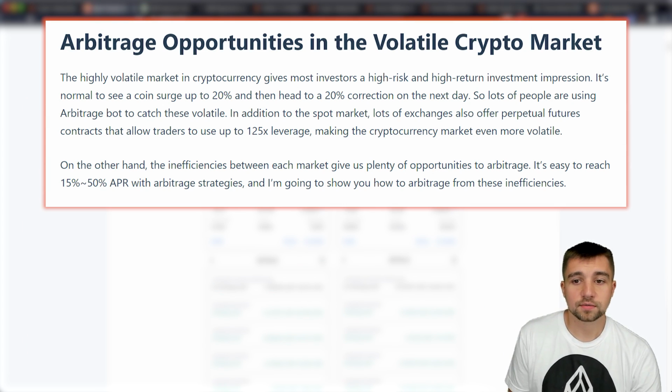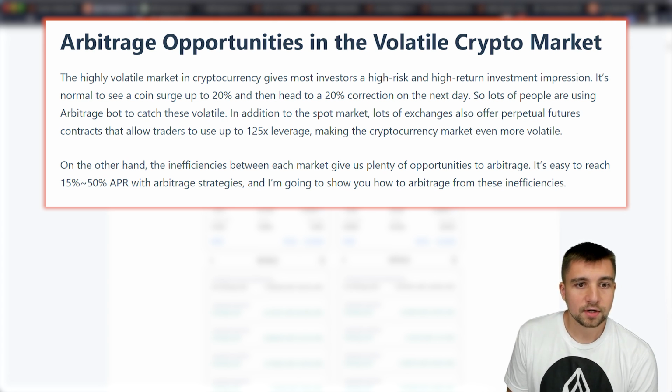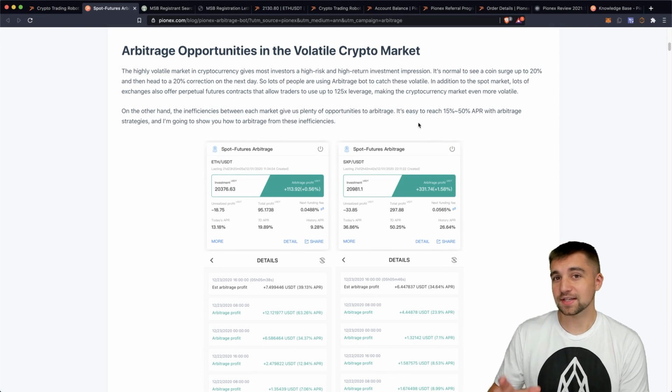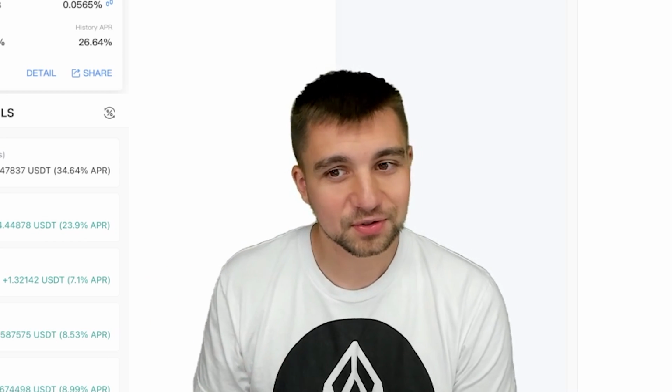So we come down here: arbitrage opportunities in a volatile crypto market, and that is certainly what we live in right now. There's no jokes about anything being stable coins right now. We see a 20% surge, a 20% correction the next day, and with perpetual futures contracts, traders use up to 125x leverage. We also have a video coming on leverage trading that is either going to air today or tomorrow. You just never know with this crazy schedule.